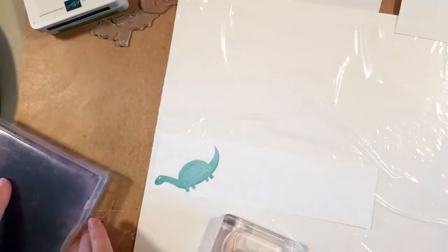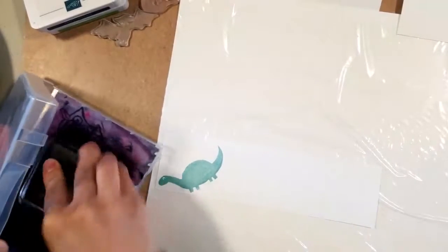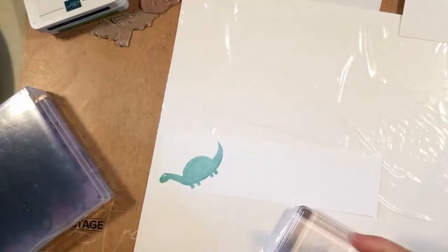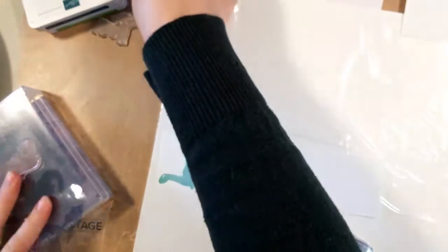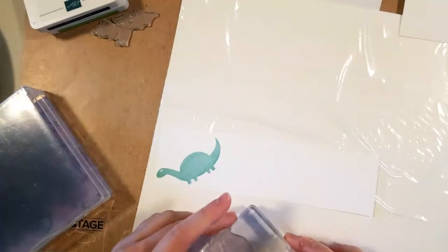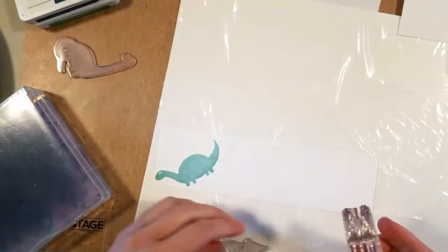Then give him a quick little squish and put him back. I am always very careful to put them all back because I am notorious for losing pieces. I don't know if anybody else is like that. I'm going to do the other one first because I'm going to have to switch blocks.